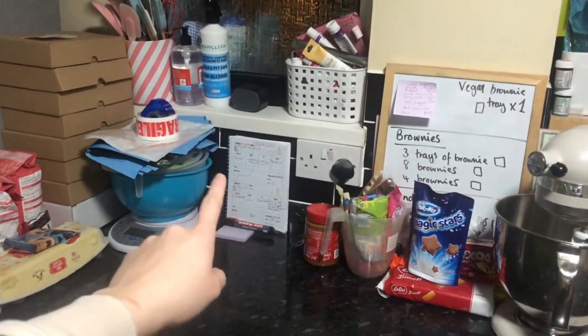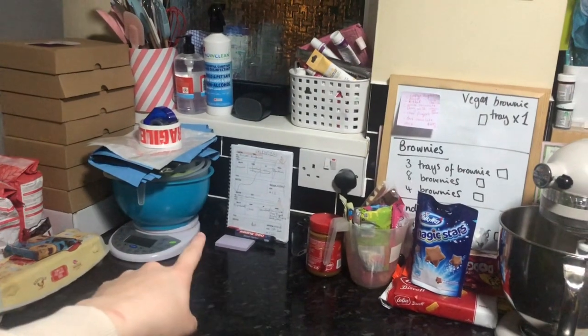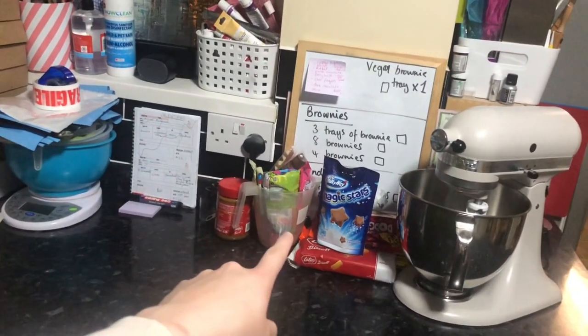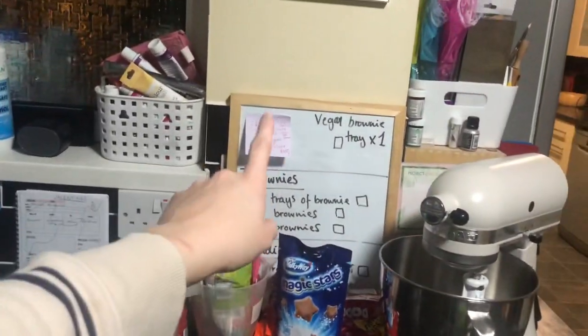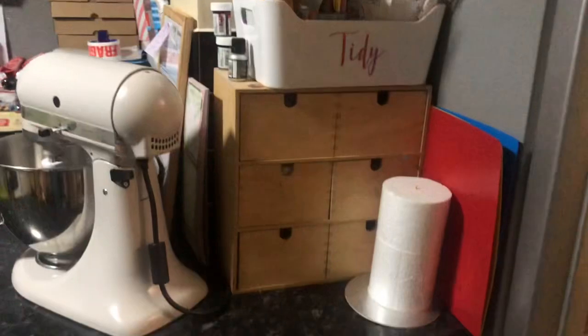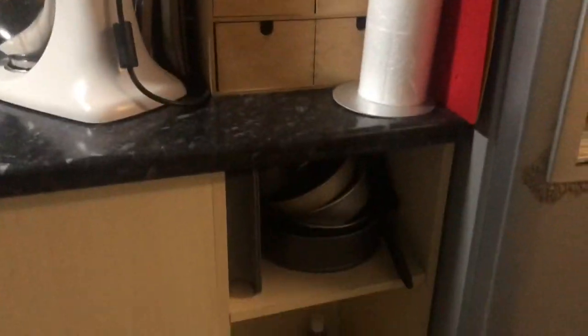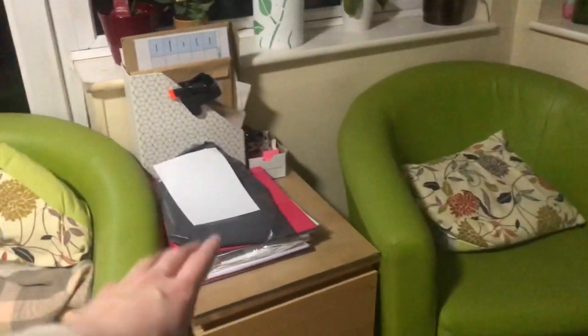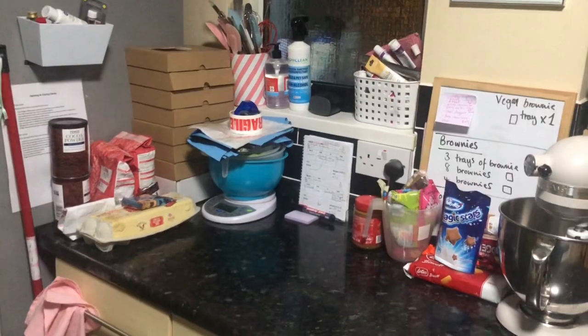I've got my order book because I do have an in-person order, and then I've also got postals. Then we have all our toppings here, and then my list, my KitchenAid, and then round here is the situation, that's where all my trays go. I've got one of my dummies, and over here is a little drawer unit which I use for all paperwork and things. But yes, this is how organised it is.